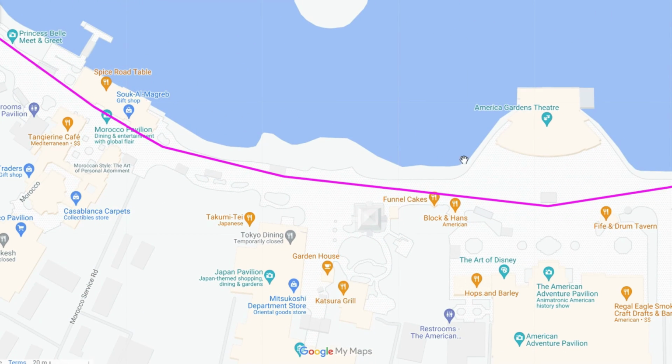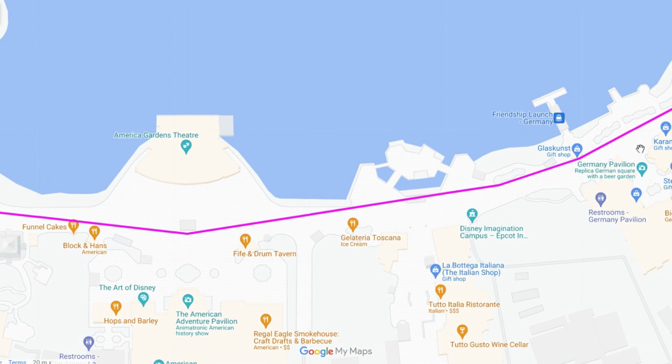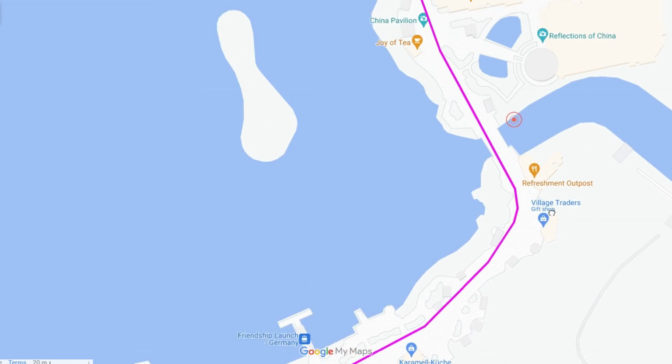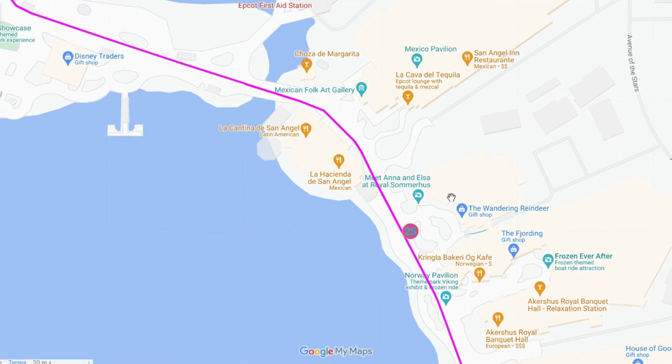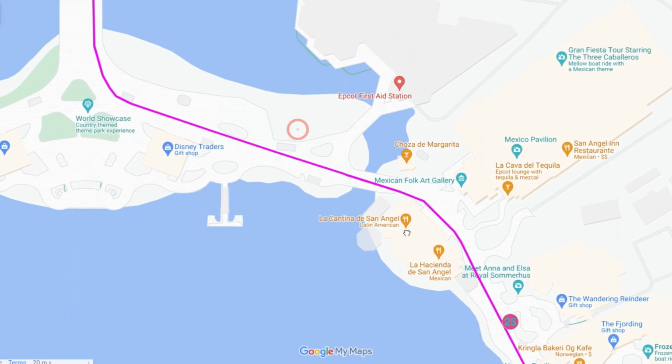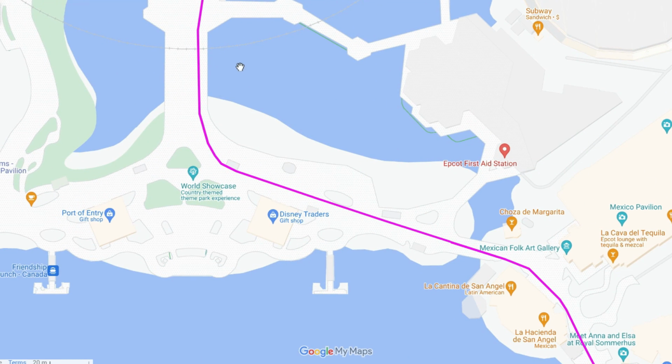This spot around here is where I typically have my family members meet me because it is that last bit where you just need that final push, and seeing friendly faces is so nice. So if you can get your family around this area, it might be exactly what you need. You're going to pass through American Adventure all the way past Germany, around, past China, through Norway. Once you hit Norway, you only have 1.2 miles to go. You're going to continue through Mexico.